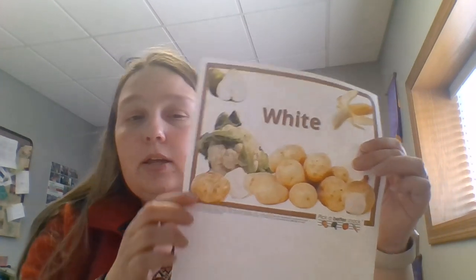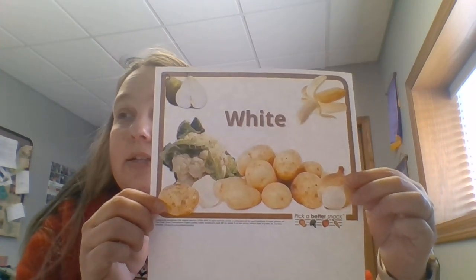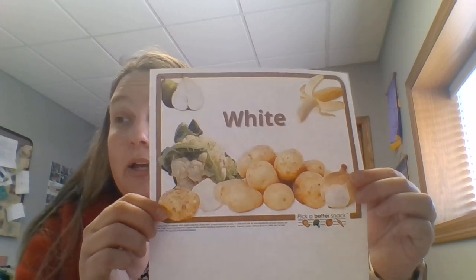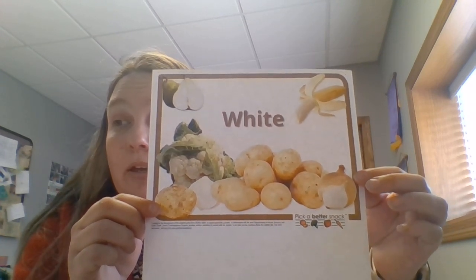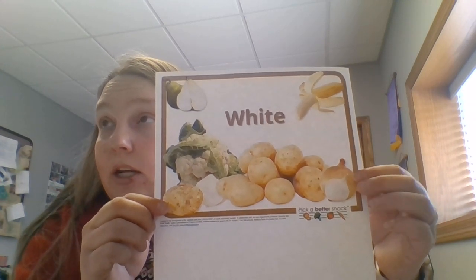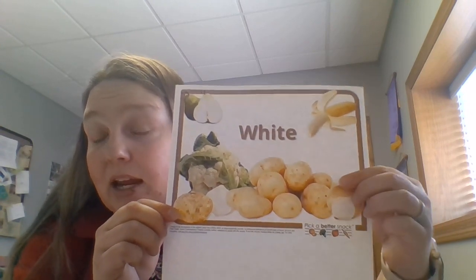Yeah, that looks like garlic. There's lots of other ones. Let's see. Some other ones that we have are coconuts. Mmm, those are good ones. Let's see. They've got white peaches. We've got ginger. Oh, how about one that we tried earlier on in the year called jicama that are a lot like potatoes?